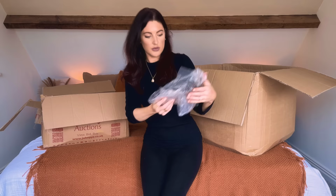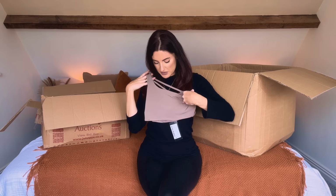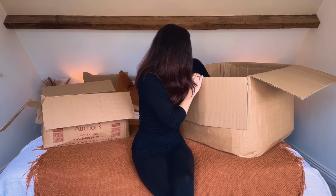Ooh, what's this? This is definitely the colour that I would normally go for. UK 12 though. It's like a cute little one-sided crop top, but it is definitely going to be too big for me. But that's nice. I like that. That would have looked nice with a pair of jeans. It's from the Trendyol brand again, and yeah, size 12. So hopefully somebody that I know will like that one.